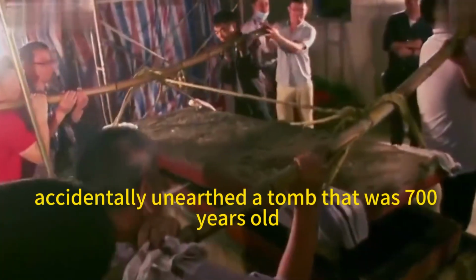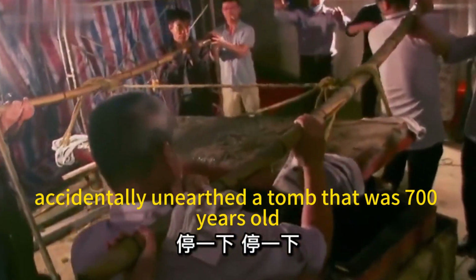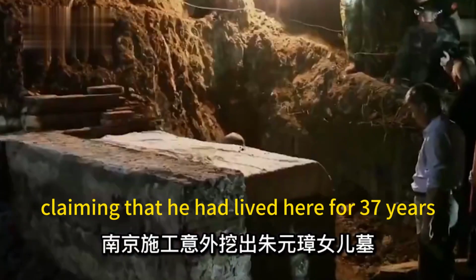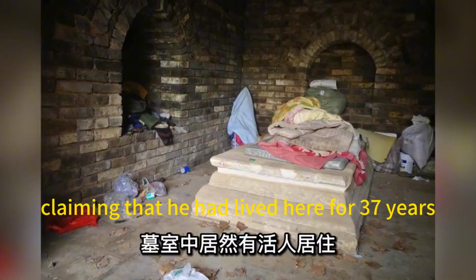Construction work in Nanjing accidentally unearthed a tomb that was 700 years old, but there was actually a living person living in the tomb, claiming that he had lived here for 37 years.